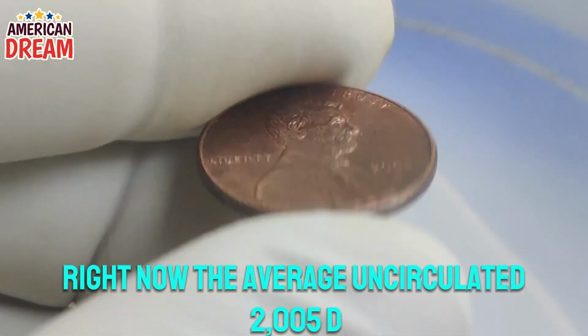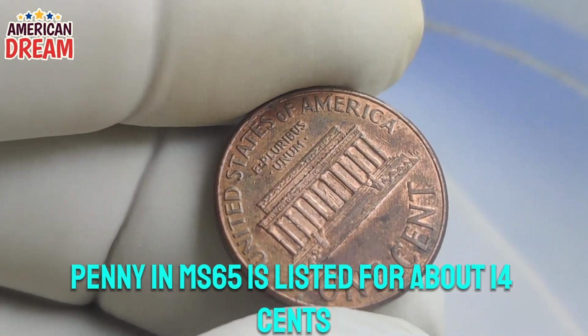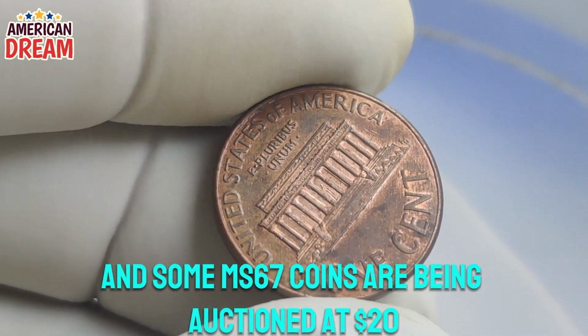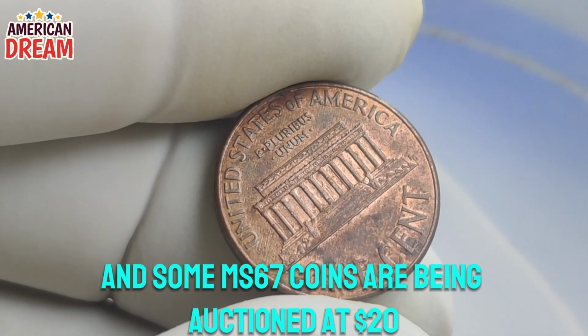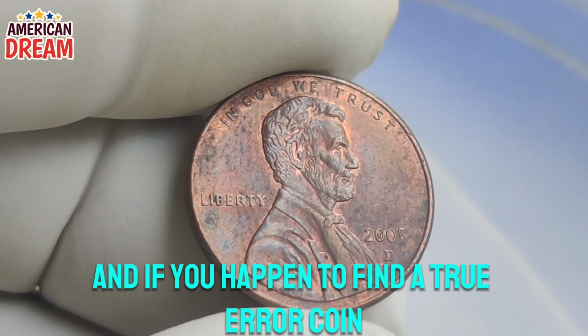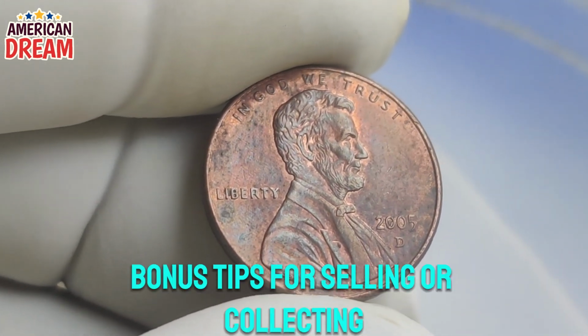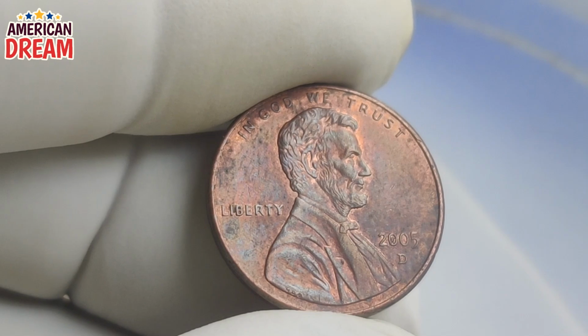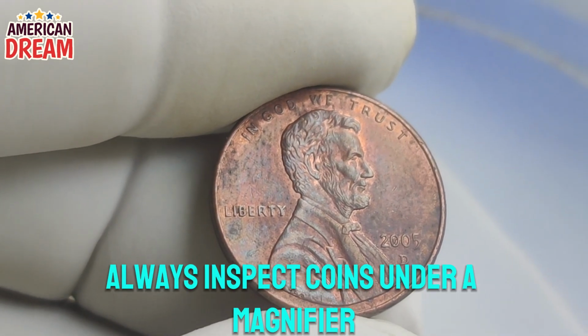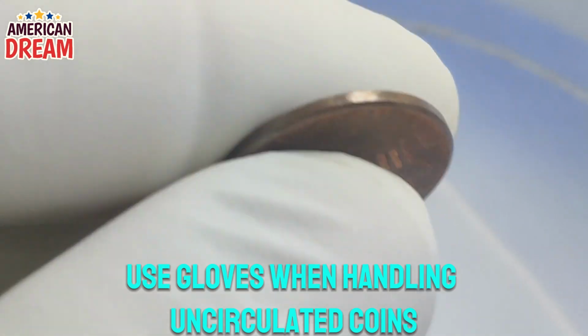Part 5. Current market trends and collector interest. You're probably wondering, are people really buying these coins? Yes, and more than ever. The coin market has seen a huge boom in recent years, especially for low-grade rarities, error coins, and high mint state Lincoln cents. Collectors who are completing date and mint sets or hunting for errors are willing to pay good money for 2005 D pennies in pristine condition or with unique features.